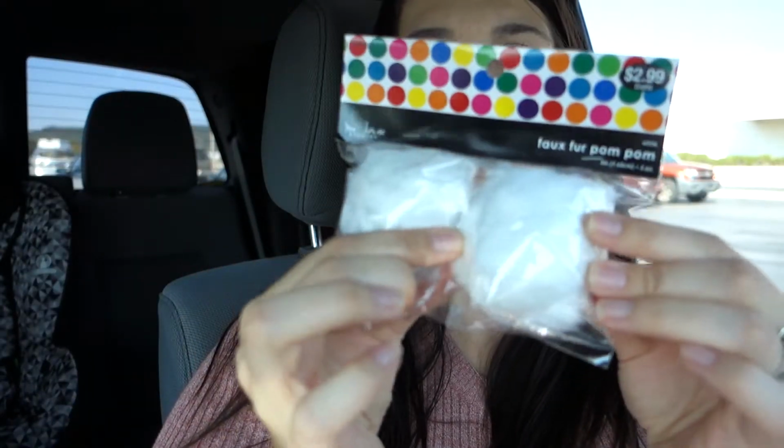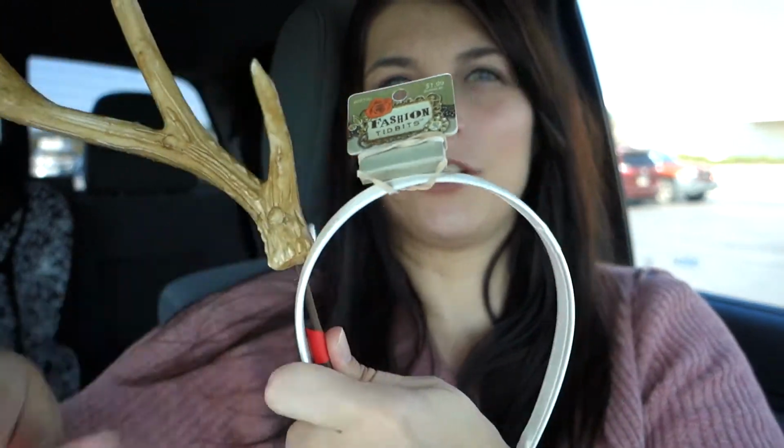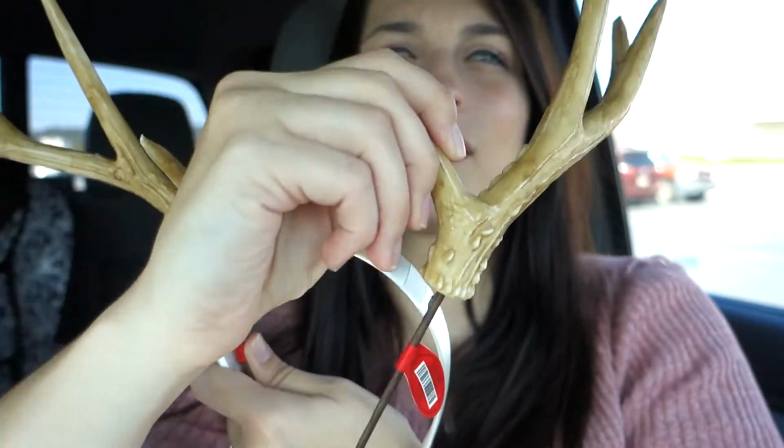So there's that. I bought these little pom-pom ball things. We're going to make them into the little tails for the deer. Those were $2.99. So I might take those back because I'm not really sure about those. Then I found these little headbands. They're just these ivory color headbands. So the plan is to try to attach the little antlers to this. So we'll see how that turns out.